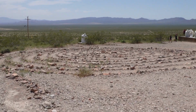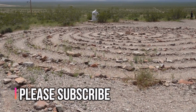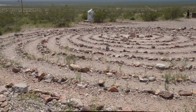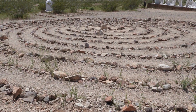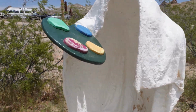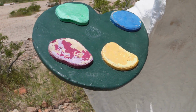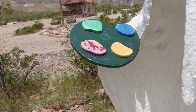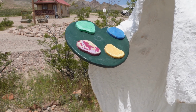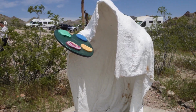And there's a labyrinth here. Walk around that. Spiral, labyrinth, whatever you want to call it. And I would say this is an artist at work. The reason I say that is because of the color palettes on the paint palette tray. Kind of unique.